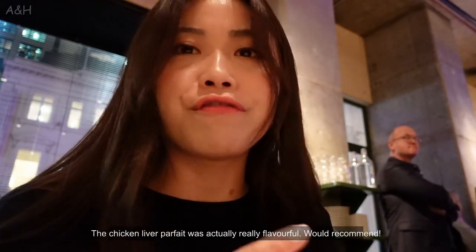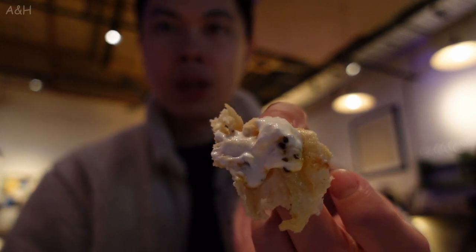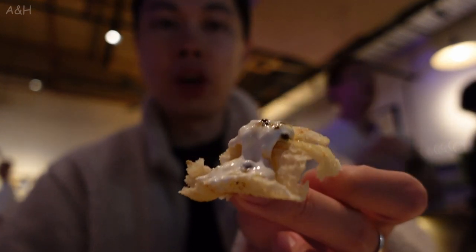Mmm, it's really good. It's very flavorful. Yum. That burrata, it's so creamy. It's got a bit of pepper and a lot of olive oil with it. Wow, so creamy, a little bit salty, very, very smooth from the olive oil.